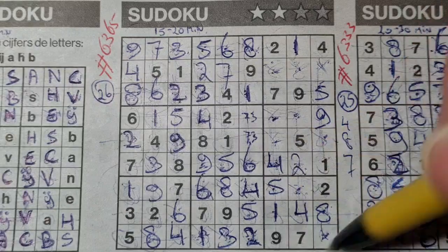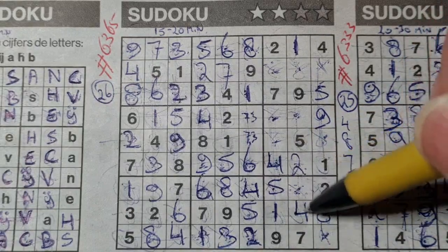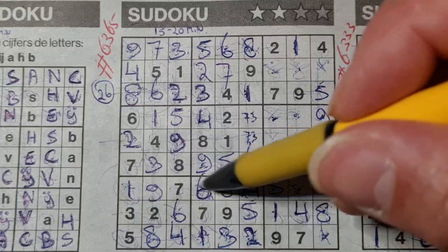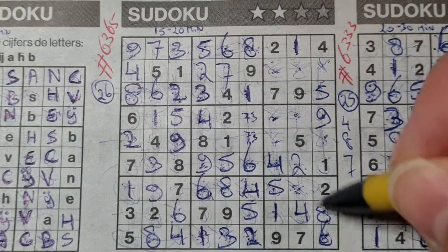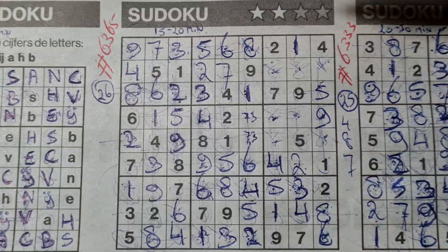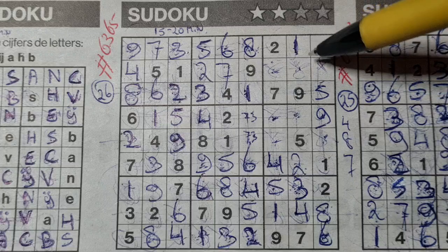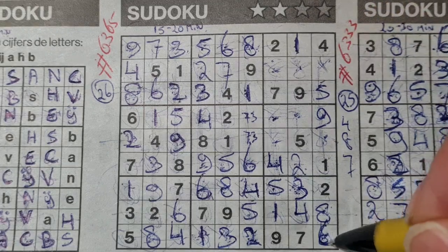2 numbers left in this big square for numbers. The 1, the 2, 3 is missing. The 4, the 5, and the 6 is missing. 3 and 6. We have a 6 in this row. No 6 there. 6 should be here, and the 3 goes there. Yeah, this is 6, okay.